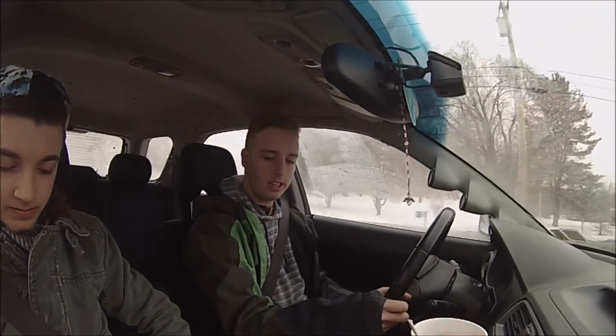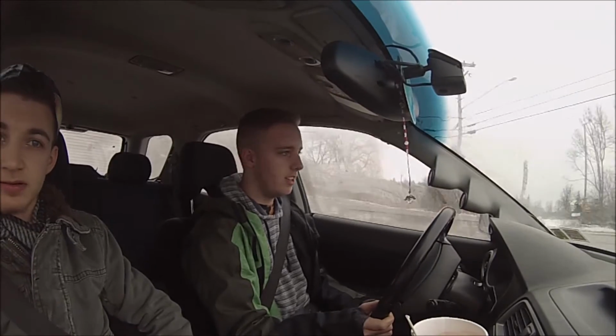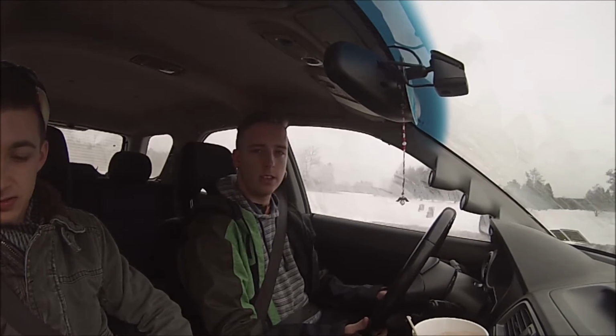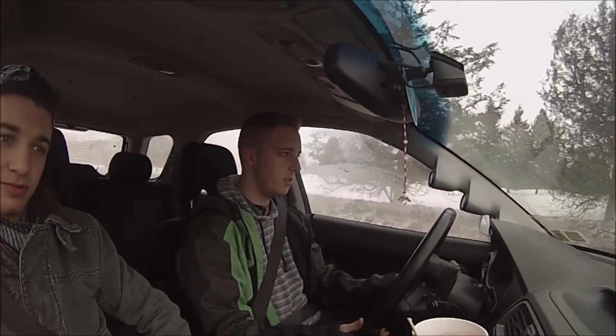It is an EJ205 with a turbo on it, and it's the flat four boxer, like most Subarus, or all Subarus, right? Yeah, all Subarus.